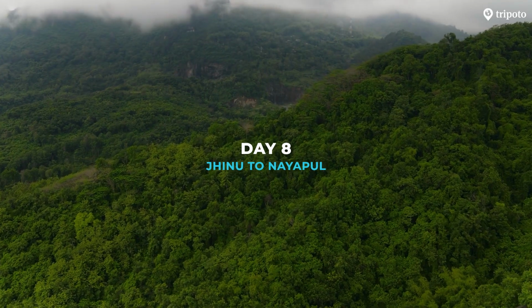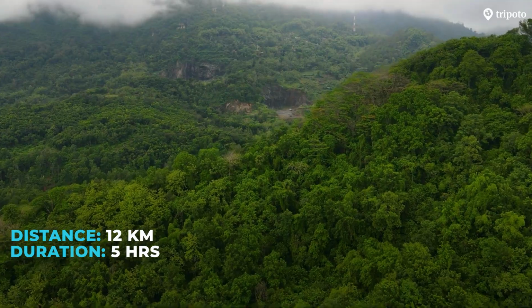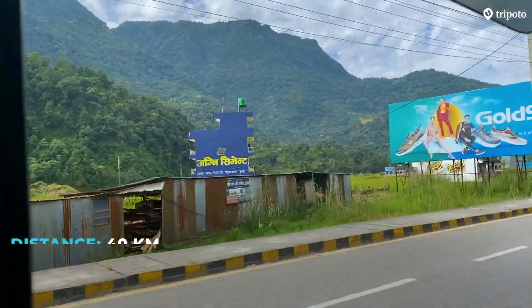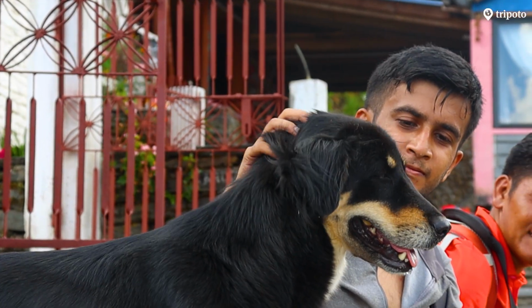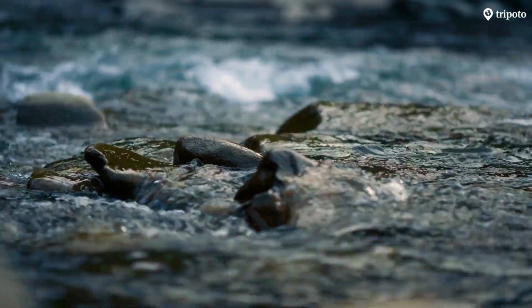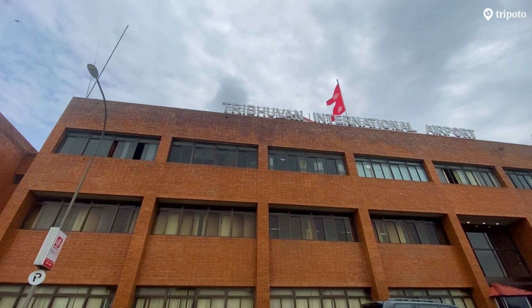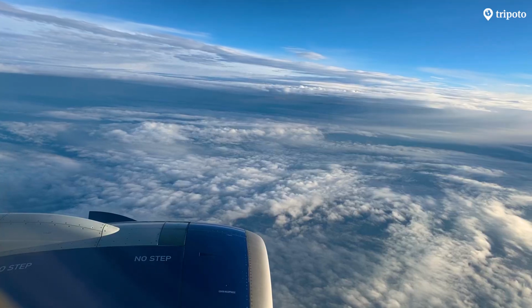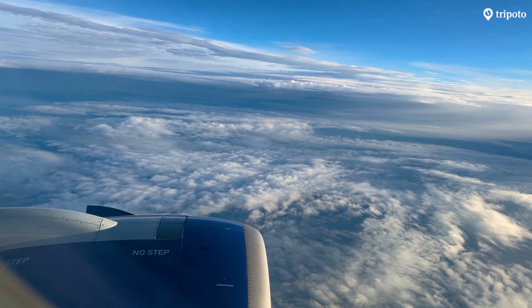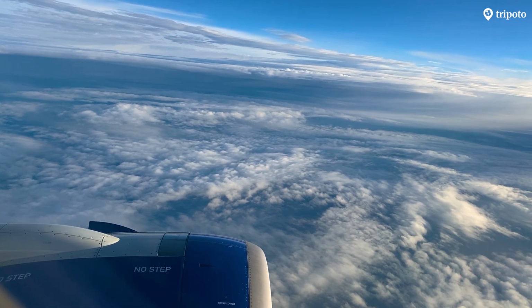Day 8. Jhinu to Nayapul, distance 12 kilometers, duration 5 hours, and drive to Pokhra, distance 40 kilometers, duration 2 hours. Bid farewell to the settlements, Modi River and the valley that was your home for the past week as you arrive at Pokhra. Day 9. Depart from Pokhra. You can fly to Kathmandu and from there to India, or take a bus to Kathmandu and then catch a flight to India.